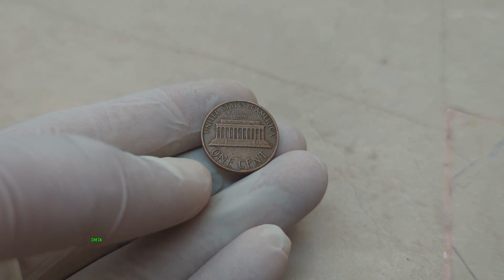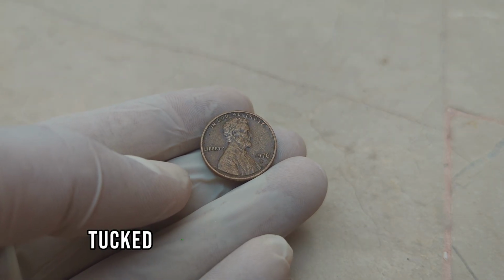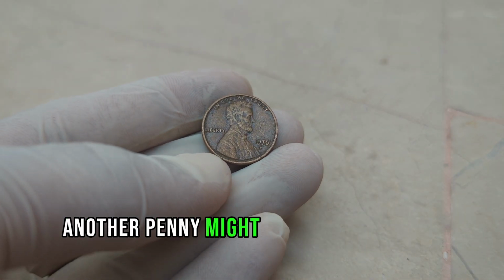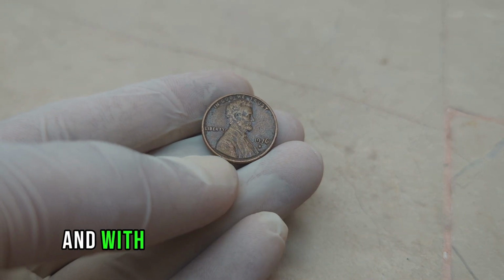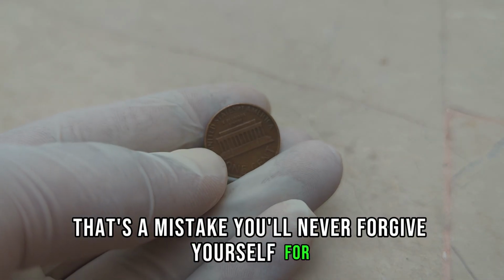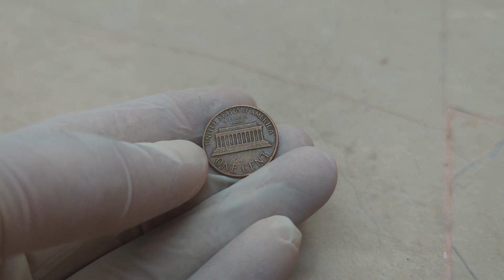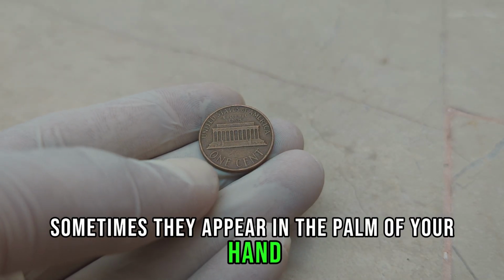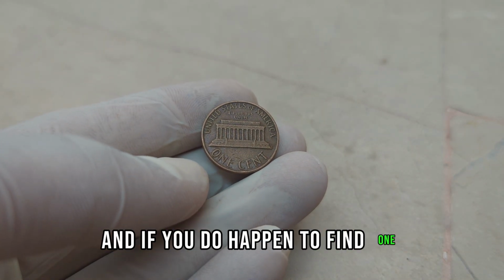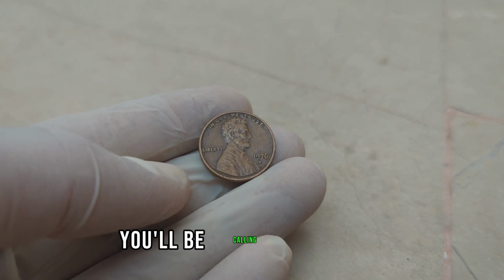So don't wait. Check your coins. Search your drawers. Ask about those old collections tucked away in your family's attic. Because every moment you delay, another penny might slip away into the wrong hands. And with values soaring near $1 million, that's a mistake you'll never forgive yourself for. Remember this, great fortunes aren't always built in decades. Sometimes they appear in the palm of your hand, disguised as the smallest coin in America. And if you do happen to find one, well, let's just say you won't be calling it a penny anymore. You'll be calling it freedom.